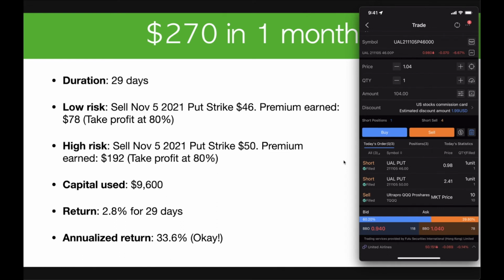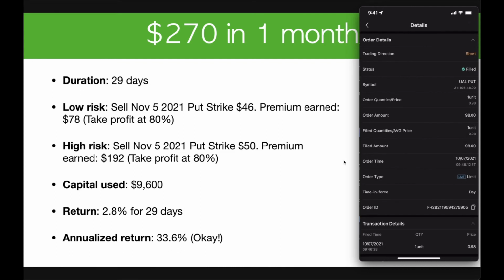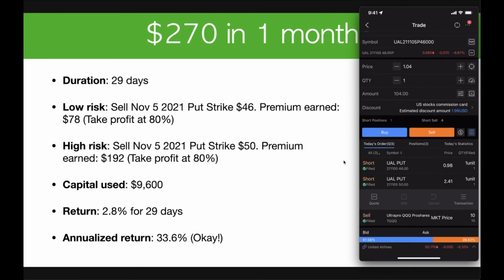Okay, so I just finished placing my orders on the market live here. So on the right hand side, you will see my broker mobile screen. And the first position I place is low risk, where it's just 1 unit. So let me just go in here and you can see that it is filled. It's a UAL put position, 1 unit. And you can see that there is a $98 earnings. So that is great. So if UAL remains above $46 for the next 30 days, then I'll make $98.